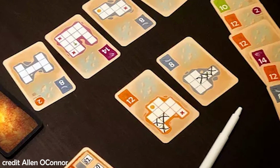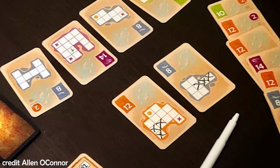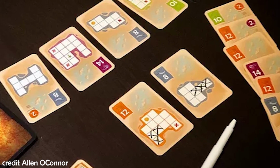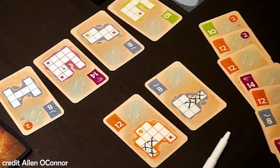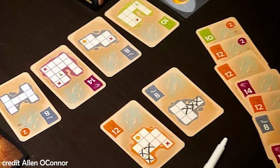Silver and Gold is a quick, smaller roll and write where you are exploring an island for treasure and apparently palm trees by using Tetris shapes. It's a common theme this week. You're going to have a market full of cards that you can choose from, 2 cards in front of you to fill out, and then you're going to be flipping over expedition cards that are those Tetris shapes that you know and love.